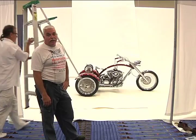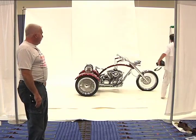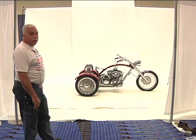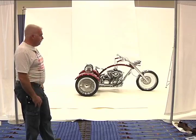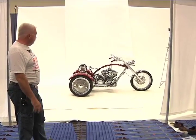Let's talk about the fabrication. Okay. Let's start at the front end. Let's start with the wheels. Okay. Well, if you remember the little tricycles, they had wire wheels, but of course they only had like 10 spokes on them. But we decided to go with 100 spoke.